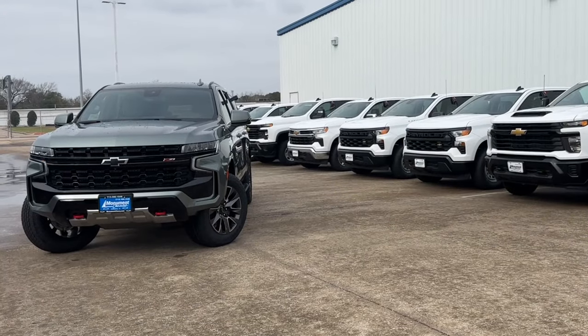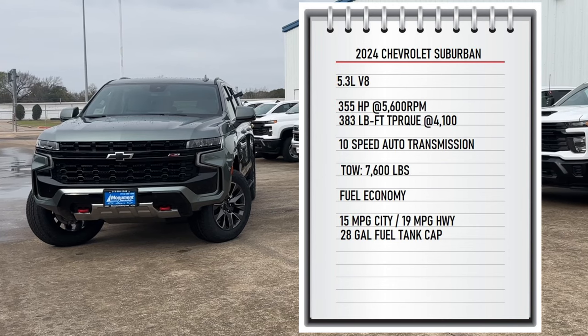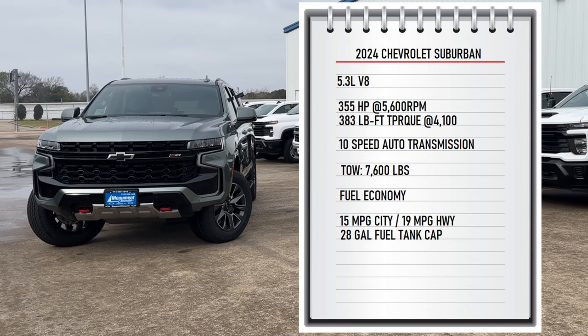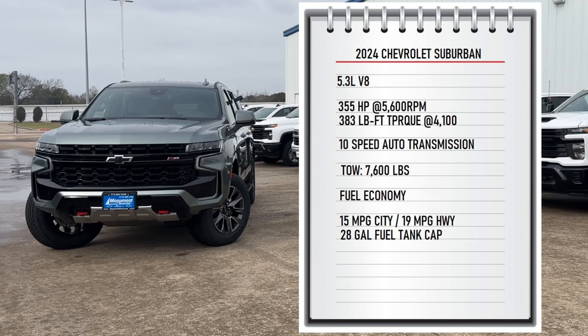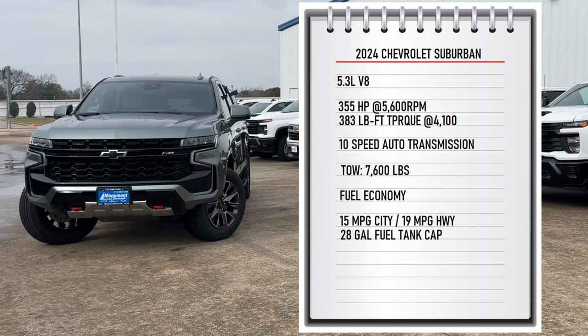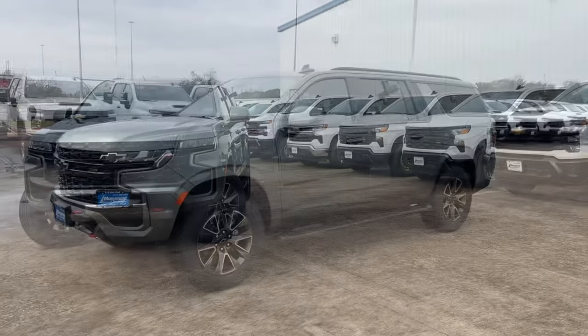And the engine on the Suburban is the 5.3-liter V8 that makes 355 horsepower at 5,600 RPMs and 383 pound-feet of torque at 4,100 RPMs. Connected to a 10-speed automatic transmission, this sends the power to all four wheels, and it can tow up to 7,600 pounds. And as for fuel economy, this SUV makes 15 miles per gallon city, 19 miles per gallon highway, with a 28-gallon fuel tank capacity.